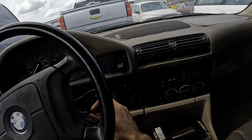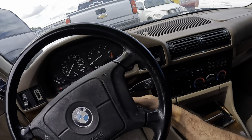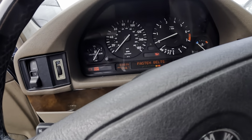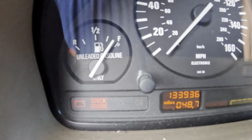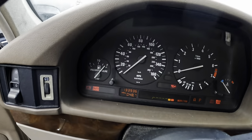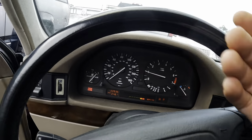Let's see if she's gonna start for us today. It's been parked here for about a week or so. Have not been able to get to it, but we're gonna see what we can do with this particular BMW at 133,936.7 miles on the odometer. Starting the engine. Came back to life, that's cool.